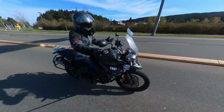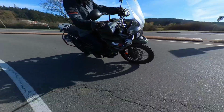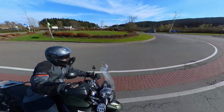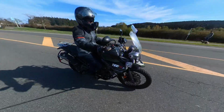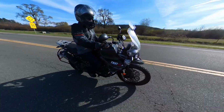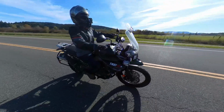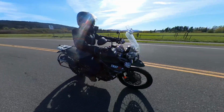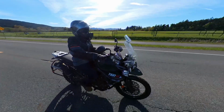Now, this one obviously has the 21-inch front wheel. And so let's talk a little bit about handling as I go around this traffic circle. The 21-inch wheel does slow down the handling just a little bit on the road, especially compared to the 19-inch of the roadie version that I rode. But unless you're riding them back to back, I don't know if you could really tell a difference. It handles quite well. Sure, it's a tall adventure bike, so it handles different than, say, a sport bike. That's got to be a given, right?